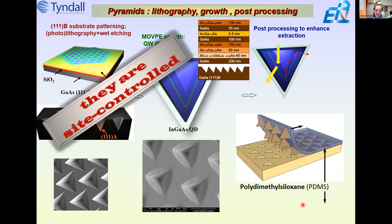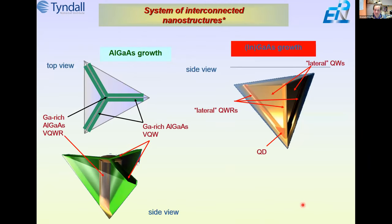Okay, what's peculiar of these is that because of the process, they are site controlled. At this stage, site control is good if you want to make integration, because at least you know where they are. It doesn't solve all the problems, but it makes your life easier. And this is why they're interesting, and they've been interesting historically.